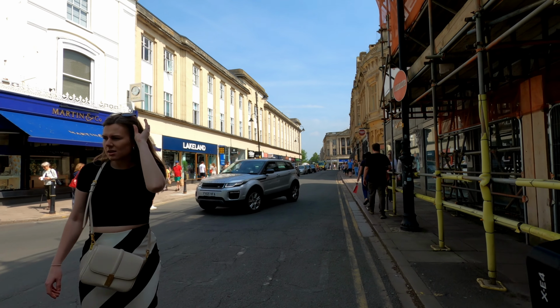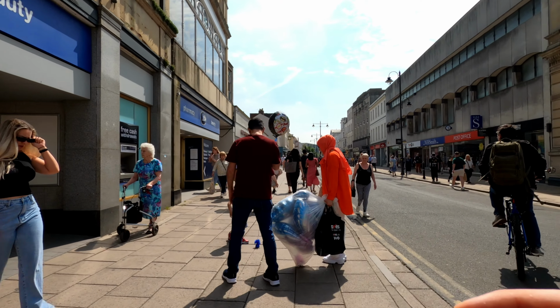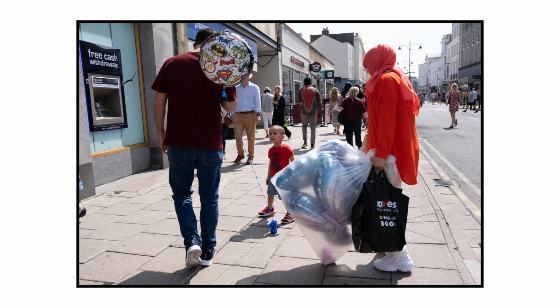So back onto the high street now, and not much going on, but I'm always keeping my eye out for bright colours. I love the colour of this lady's clothing and saw the balloon, so I hope to try and capture a nice family scene with a bit of colour, with the shape from the balloon adding to the story and to the composition.